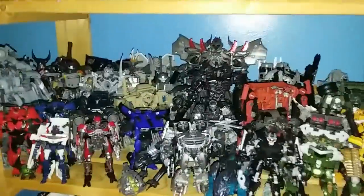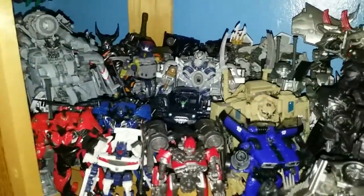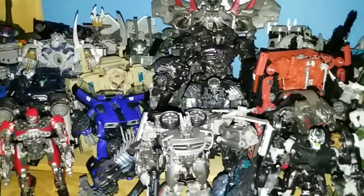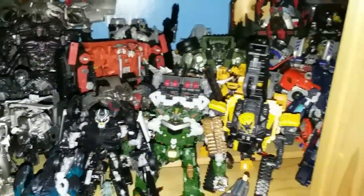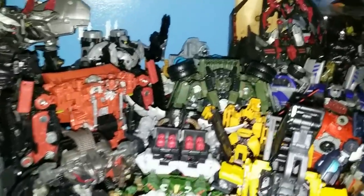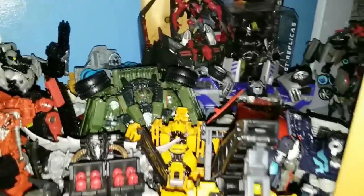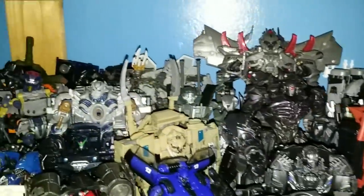Anyways, movie time. Everyone's favorite collection. We have movie Decepticons, which are cool. A lot of Studio Series here. A lot of Studio Series Decepticons. I don't have all the Constructicons they've released just yet. I have not picked up Mixmaster or Scavenger at the moment. But I will eventually. There's the drones that I will make or have made or have released a video of.